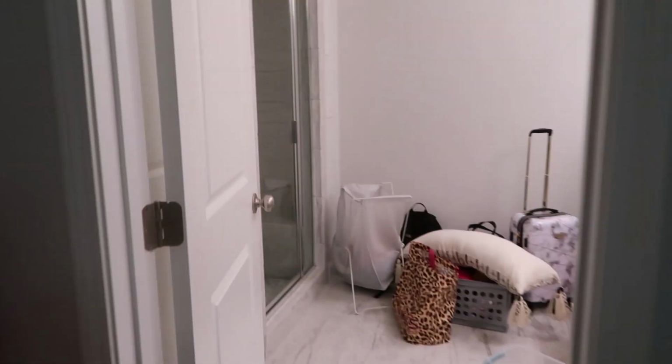Another update of Emma's room. It's honestly looking really good. I love this whole thing right here. And yeah, we still have a long way to go, but we're getting there.